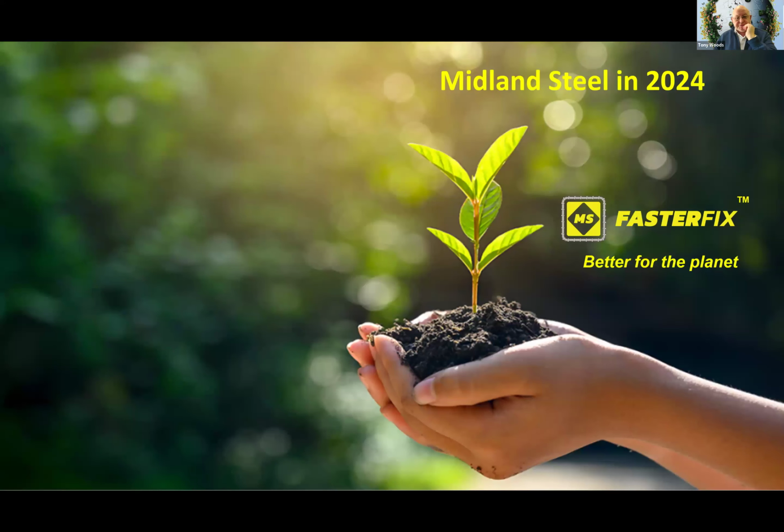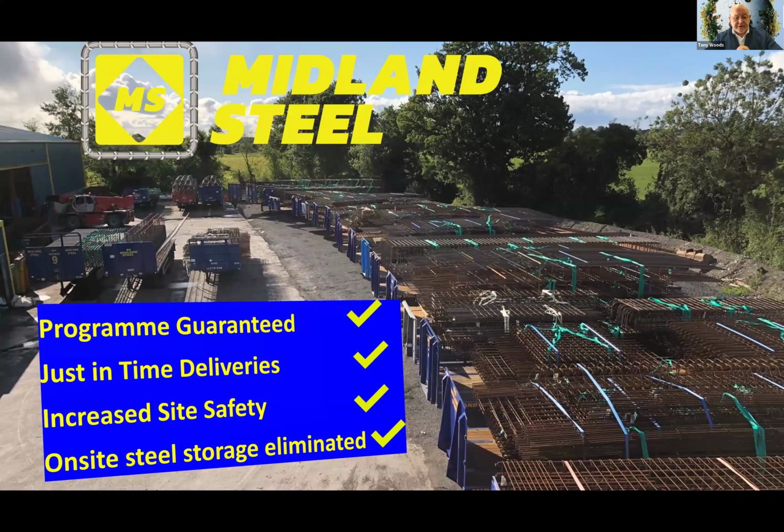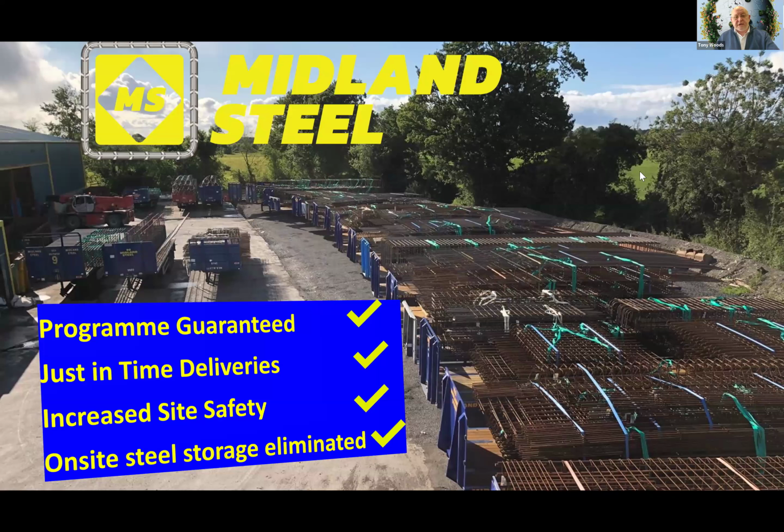So Fasterfix now in 2024 is all directed by the following chart. We implement BIM, we have smart factory principles, we deliver the process in Fasterfix, just-in-time deliveries, which makes craneage more efficient on sites and the delivery process, and it's far more sustainable. So what you're getting from it, I suppose, is your schedule guaranteed, with just-in-time deliveries, increased site safety, and on-site steel storage is eliminated. That's my presentation, and thank you ever so much for listening.